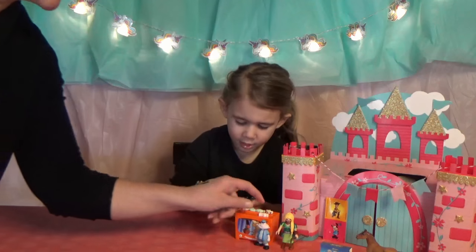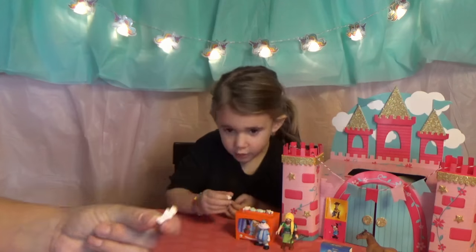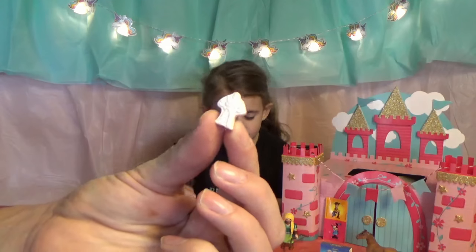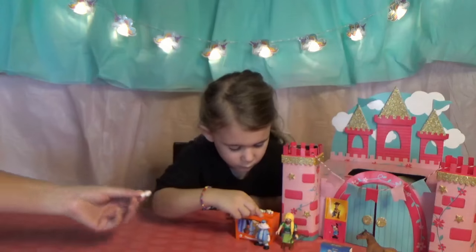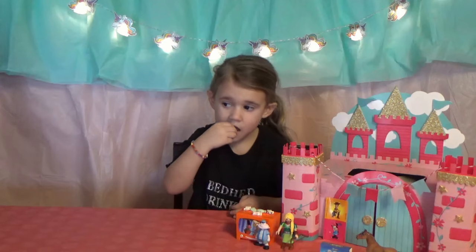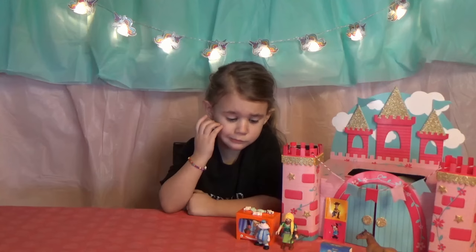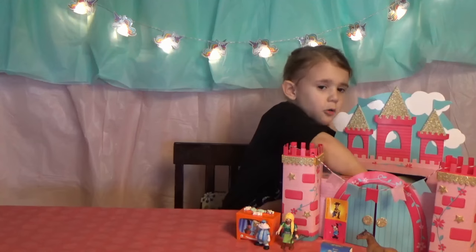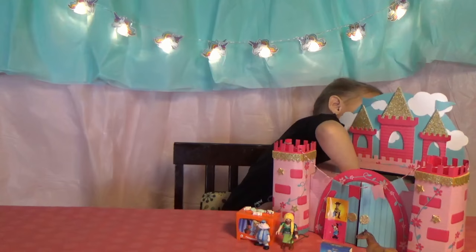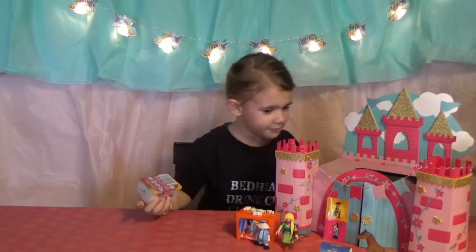Oh, hey. So it looks like she got Woody and Buzz candy. So there's little Woody. And here's Buzz. And that looks like it was orange flavored. Anything else in your mystery castle? The castle's falling. Are we empty? That's empty.